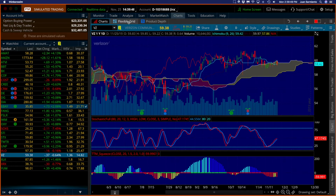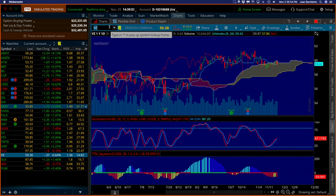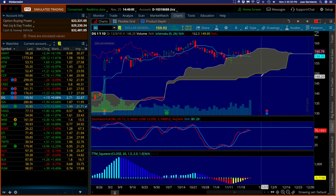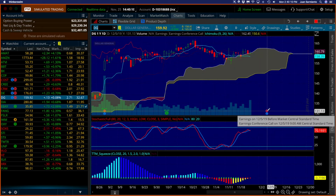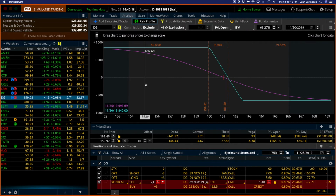DG, sorry. DG. Yes, this one is another bearish trade, and it's a little bit of a weak bounce. I expected the stock to go down, but with earnings coming up, you don't want to go over the earnings if you don't have to. Let's take a look at the Analyze tab, risk graph.